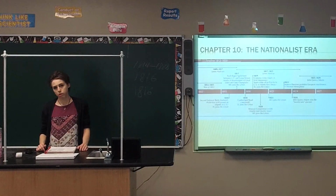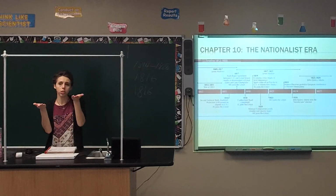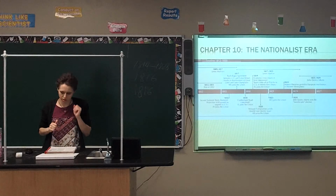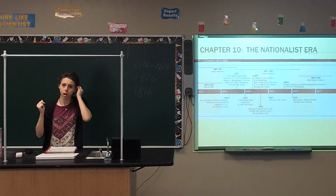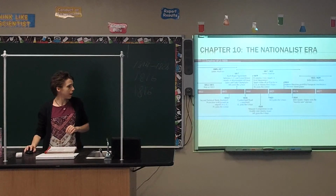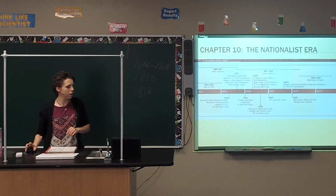So again, this is one reason why this whole era is known as the nationalist era, because it was for the good of the whole nation, not just one party versus each other or one section of the country versus each other. You see this a lot throughout this time period. Alright, so the era of good feelings. So this particular expression is associated with James Monroe.